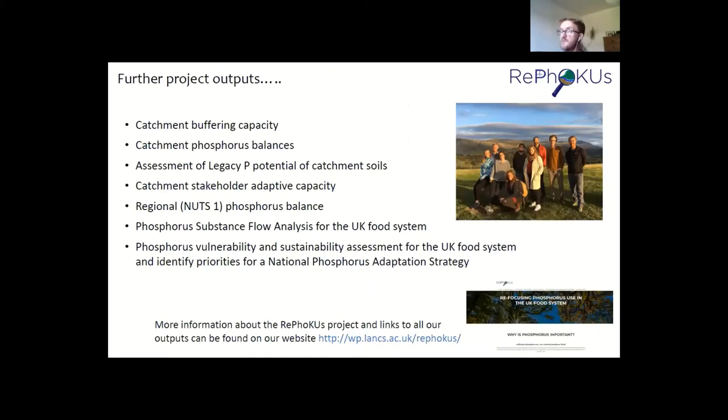And this is just our other project output. So we are doing, as I mentioned before, a very specific piece of work about the buffering capacity of catchments. So why do some catchments leak phosphorus, or some have a capacity to absorb phosphorus? We're doing catchment phosphorus balances. We're running a trial to assess the legacy P potential, so the historic input of P that's built up in the soil. We're testing our catchment soils to see if that might be agronomically relevant. We've done a piece of work looking at adaptive capacity, so this is a piece of social science, the adaptive capacity of our stakeholders in the catchments.